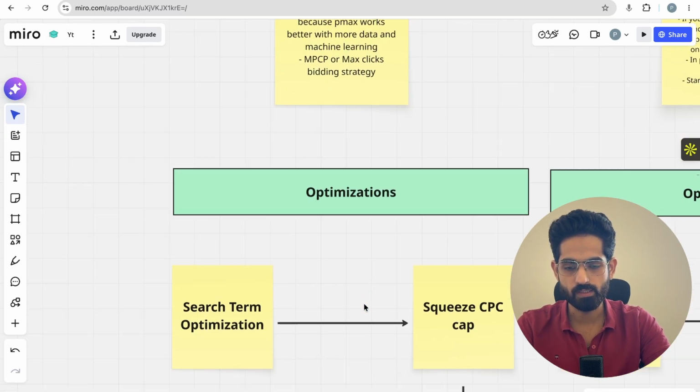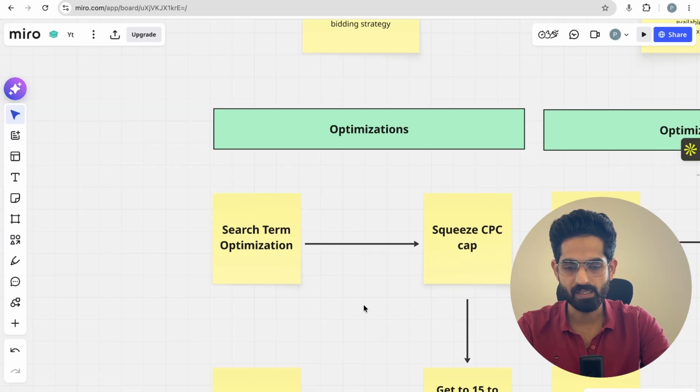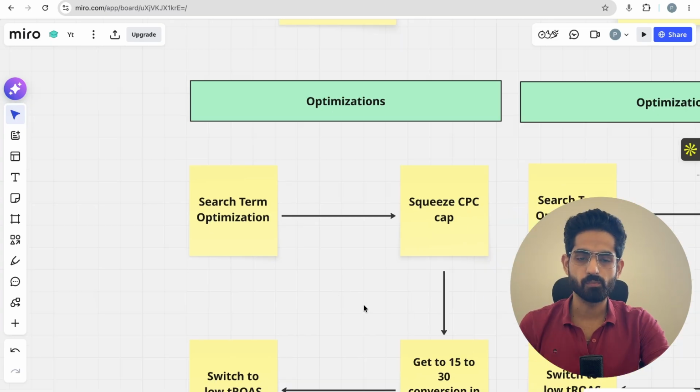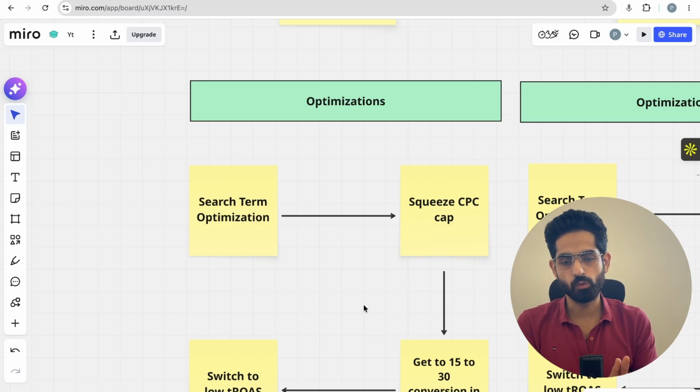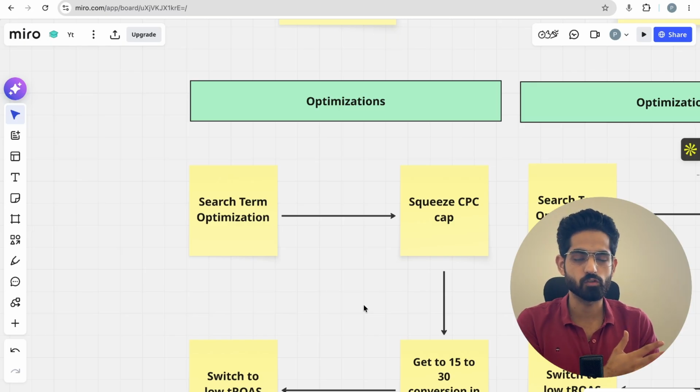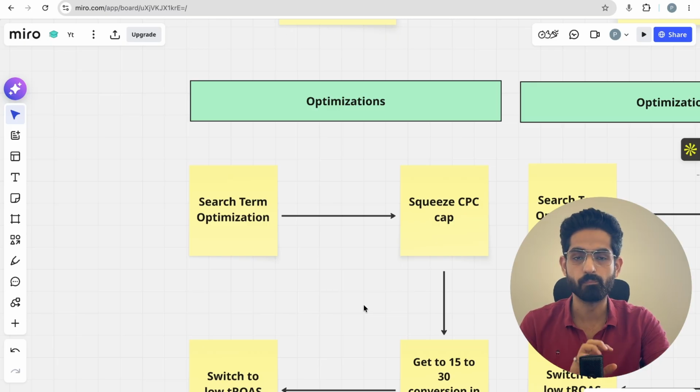So once you are running that, and over time, how you optimize this campaign and your plan with it, you obviously look at the search terms regularly and exclude anything that is not relevant to what you're selling. But also, over time, you start squeezing the CPC cap, and what I mean by that is you look at your average CPC, right, and you reduce the CPC cap to a little bit under that, try to get more clicks with the same budget and see if that gets you more conversions, right? So you want to try to find a balance over there where you're spending the whole budget but also getting as many clicks as possible, and that is ideally leading to more conversions. So that is how you optimize a manual bidding strategy.